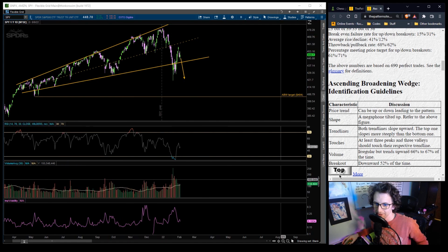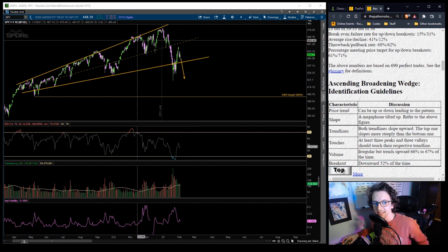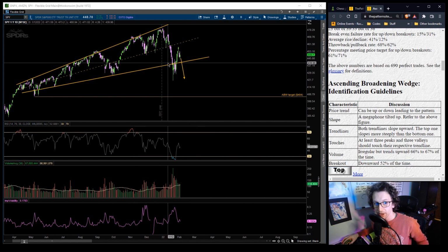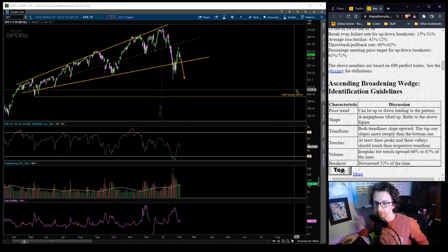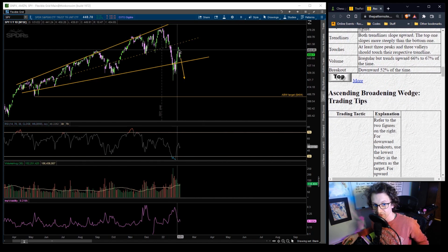Irregular, but trending upwards. And the breakout's downward 52% of the time. So we can't really say that this is a bearish or a bullish pattern per se. We are waiting for the price to signal whether we're looking for a bullish or a bearish target. And I think what we're seeing here is a partial rise, and this partial rise is a bearish cue, and so I'm looking for a downward breakout.